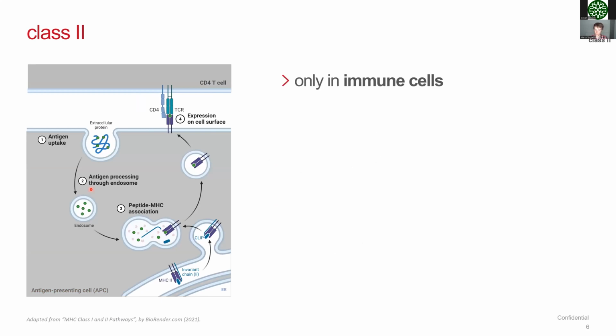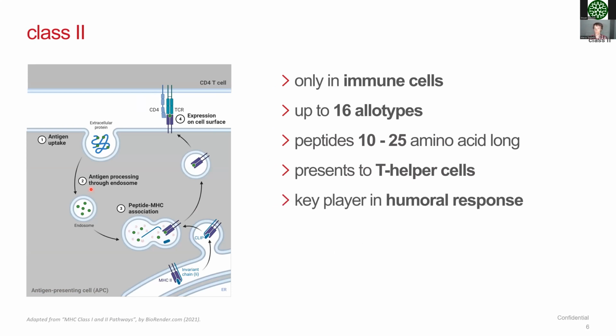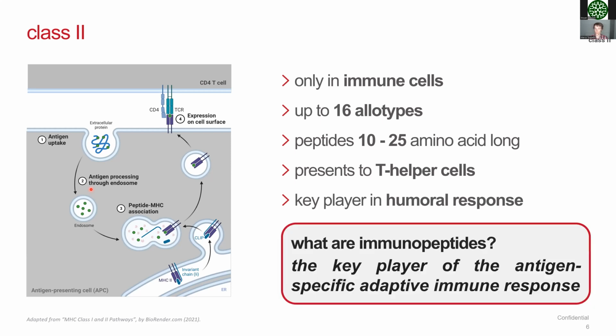On the other hand, class 2 is presented only in immune cells. Each immune cell can present up to 16 different allotypes, so it's a very large variety of different peptides that can be presented. These peptides are also much longer, between 10 and 25 amino acids in length, and are also more variant because the binding pocket is open on both sides, so the length can fluctuate a bit. And it presents the antigens to T helper cells, and it thereby has a key role in humoral response. So what are immunopeptides? They are the key player of the antigen-specific adaptive immune response.